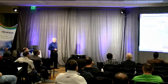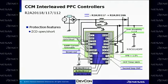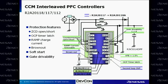Okay, CCM interleave PFC control. So you can see some of the features, like protection for zero current detection, open short. So this is the detection of the current through the inductor. You need to make sure that you are able to detect when something goes wrong. Timer latch, ramp charge current, brownout, soft start, and so on. And gate drivability is important. This one happens to have a large drivability feature, 1.2 amps, and so on.